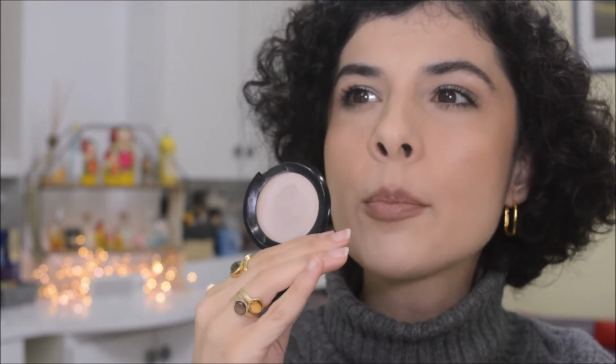Now, this is where things get a bit more complicated because I like both of these just the same. I think that this is more versatile because it's more neutral and this is more cool toned and almost purpley. I hope that you can see. It's like an iridescent purple. This is more neutral and this will probably get a lot more use than this ever will.